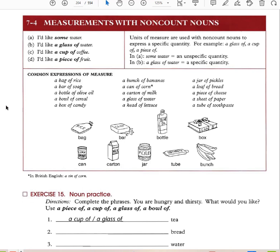So measurement. Basically, if you're going to have a non-count noun, you use some. And in order to make the non-count noun countable, you would say a glass of water, a cup of coffee, a piece of fruit, and a bag of rice. This is how you make non-count nouns countable. So you say a bar of soap, a bottle of olive oil, a bowl of cereal, a box of candy.